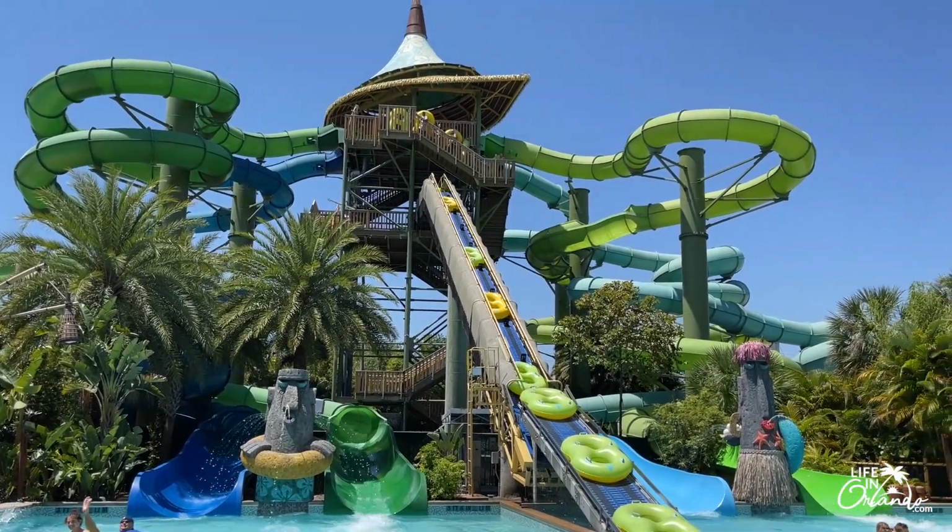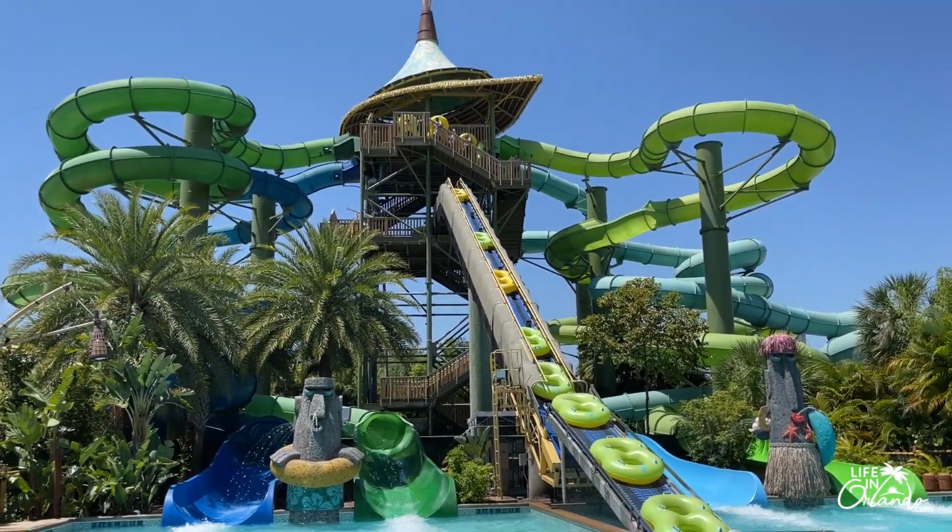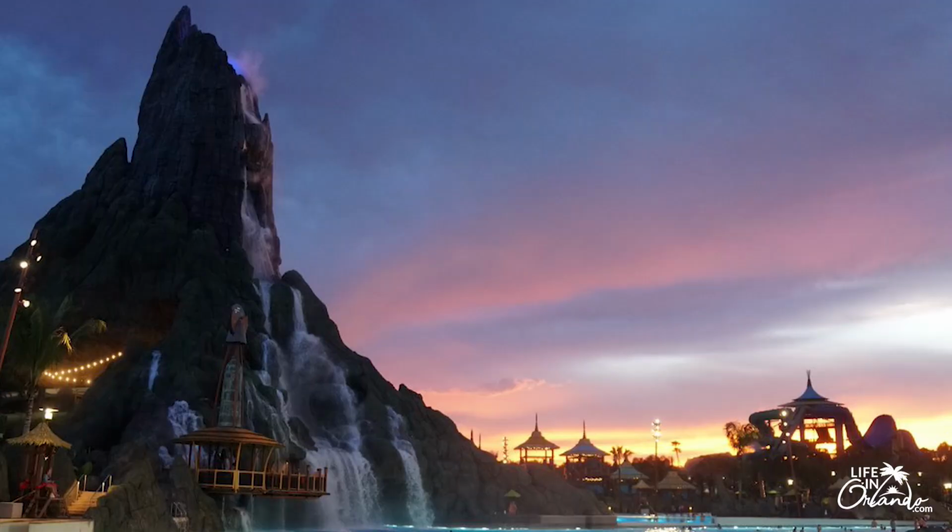And as a last bonus tip, I recommend staying late if you can. This is my favorite time at Volcano Bay. It's when the sun is starting to set and the crowds are leaving. This is the perfect time for you to lounge back with a drink and enjoy some of the quieter time at Volcano Bay. Plus, a lot of those busier rides and attractions are going to have a much lower wait time.